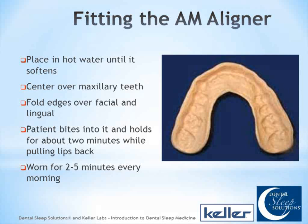So when we talk about delivery of the appliances, yes, their goal is to wear it. Yes, their goal is to tell us their symptoms, but also they need to do something to get their jaw to go back in the morning. And you can get these from Keller, I do believe. And this is a really cool thing that I think Keith Thornton invented. What's this stuff made out of? Do you have any idea, Rich?